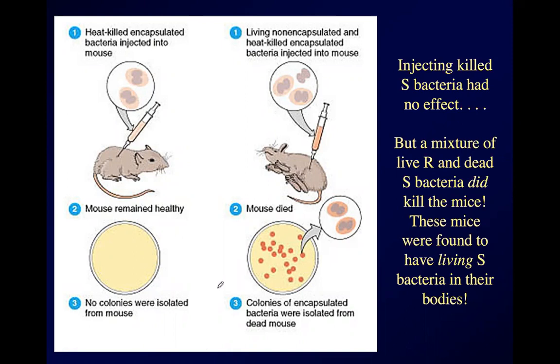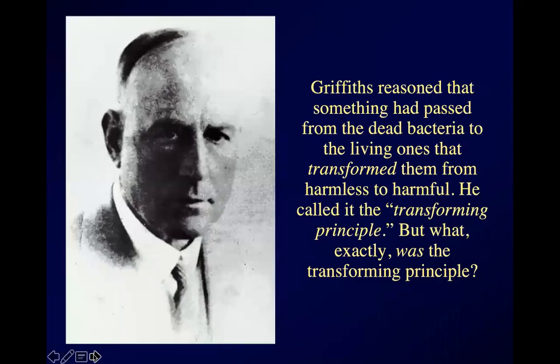Griffith reasoned the only way that could happen would be that the dead S bacteria, they might be dead, but they still contain something that could be picked up by the live R bacteria and turn them into live S bacteria. Something had gone from the dead S bacteria into the live R bacteria and turned them into live S bacteria. Something went from the dead to the living. This is like a zombie movie. And whatever that was transformed the living bacteria from a harmless type to a harmful type.